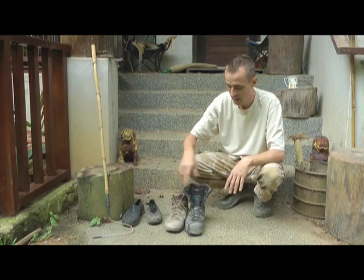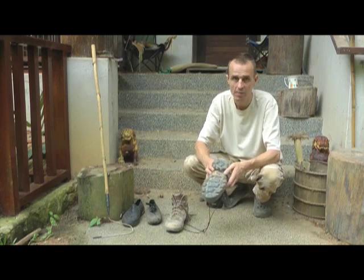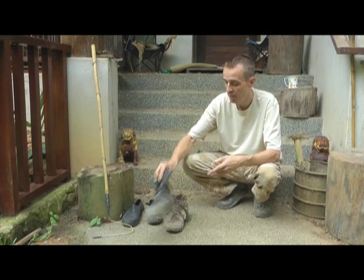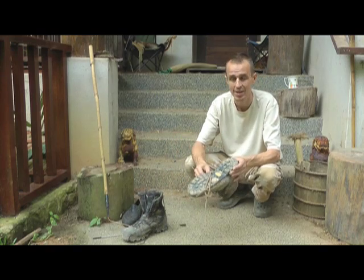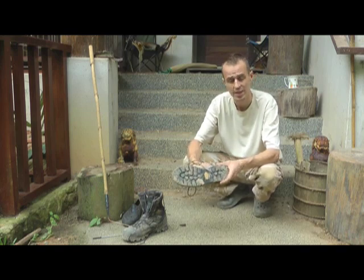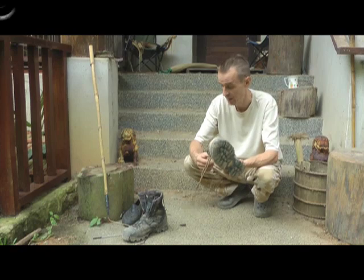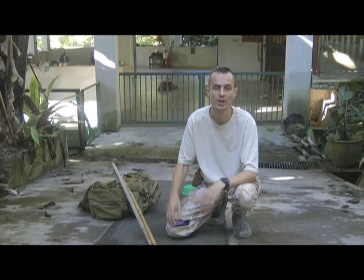In terms of what a lot of people wear, the Panama sole is okay, but the grip isn't brilliant on wet rocks, and you need to be aware of that. But one to absolutely avoid, in my opinion, are Vibram soles. These are just rubbish on wet, smooth surfaces. They've got no grip whatsoever, and I wouldn't wear them in the jungle personally. So with a bit of care, crossing knee-high streams really shouldn't be a problem.